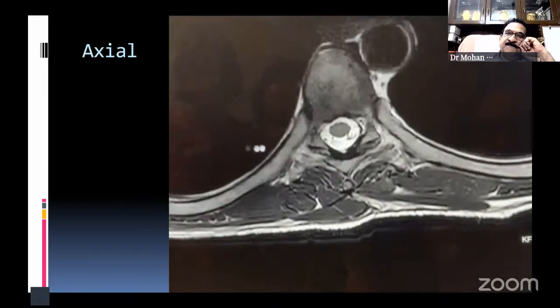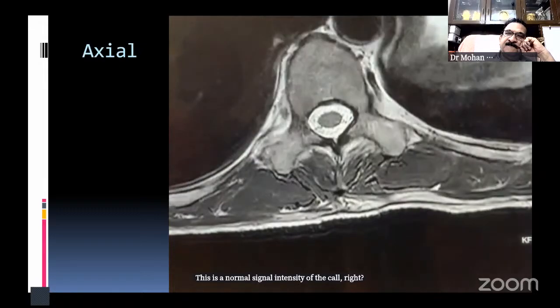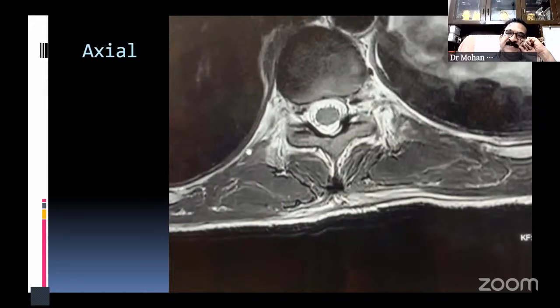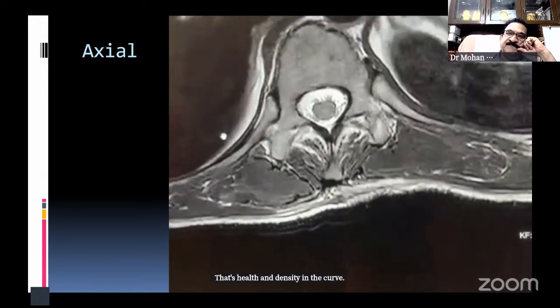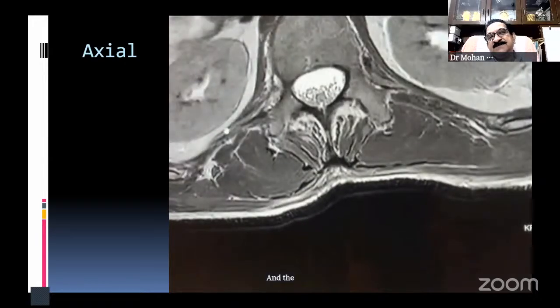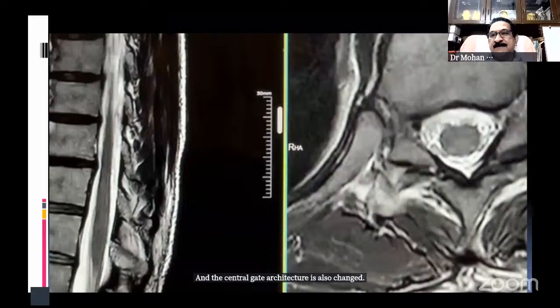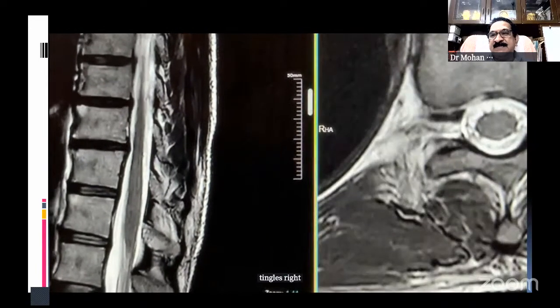This is the normal signal intensity of the cord. Right. Go lower down, then the hyperintensity. That's hyperintensity in the cord. Architecture totally changes to diffuse, and the central gray architecture is also changed. This is the thing on the sagittal and axial cut.